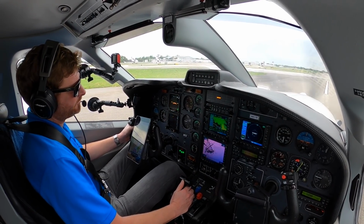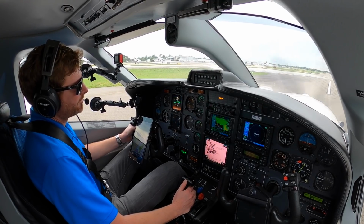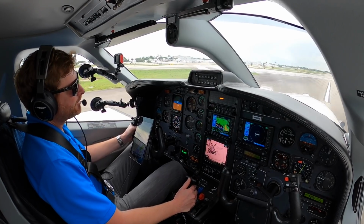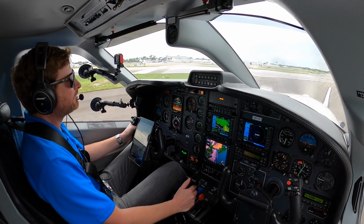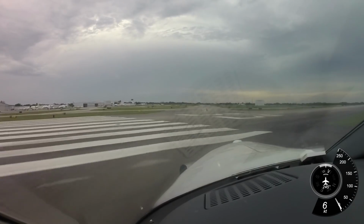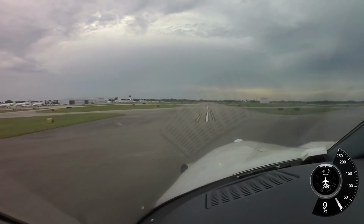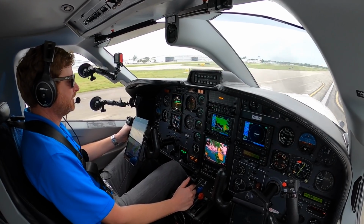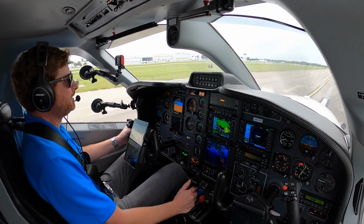We're all lined up. We're going to ease the power up. It's at 2,000 and holding. We're going to release the brakes. Takeoff power is set. Oil temperature and pressures all look good in the green. And everything's looking good this time. So as of now, we have a fully operating aircraft.